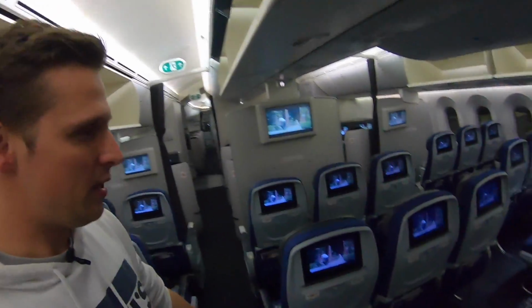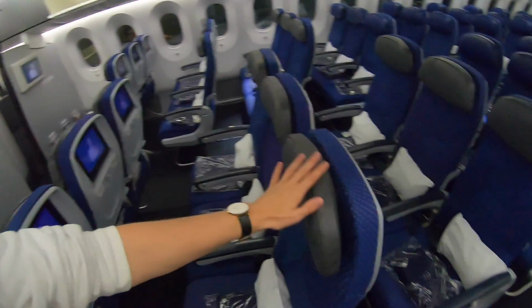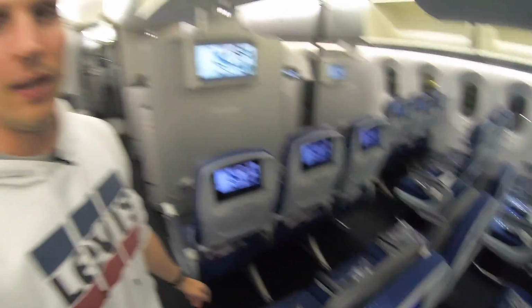But yeah, this is it. And then you have extra legroom seats here as well, where you can see the different color of the headrest, and probably they come with an additional charge, I'm not sure. But yeah, this is it. This is the economy class here on the 787 Dreamliner.